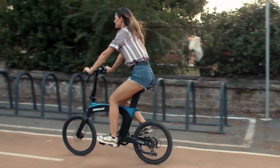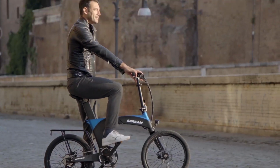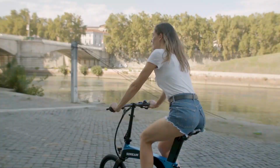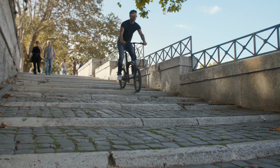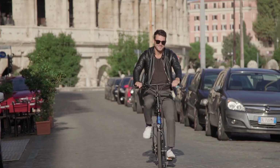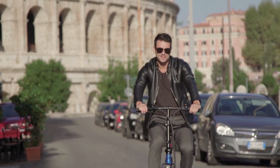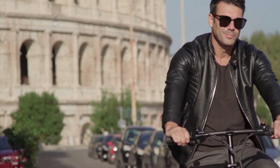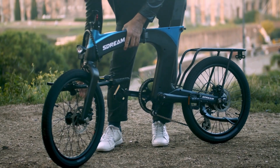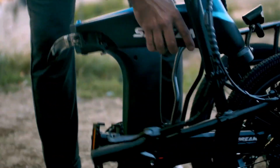Are you a daily commuter or a frequent traveler? Are you seeking a new way to get around in the city with more powerful, highly mobile, and portable magic? SDREAM is back. It is yours. SDREAM Ur is the smoothest folding e-bike for urban exploration. It's fast. It's lightweight. It's foldable.